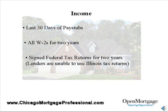You will also need to show the last 2 years of W-2s and signed federal returns for all companies for which you have worked. If you have Illinois tax returns, hang on to them, as lenders are only looking for the federal ones. You will want to be able to provide dates of employment as well as contact information for each of those companies. If you have the last pay stubs that you received from past employers, that would be good as well, as they will break down commissions, etc., for example. If you have worked for a company that has closed its doors, and companies do this, provide as much information as you can about that situation.